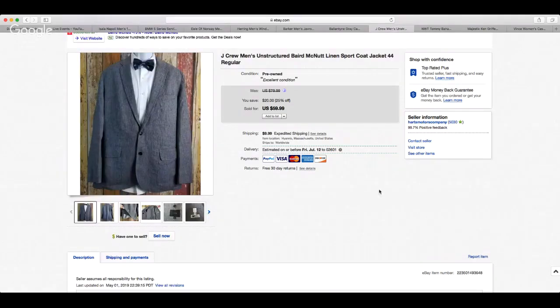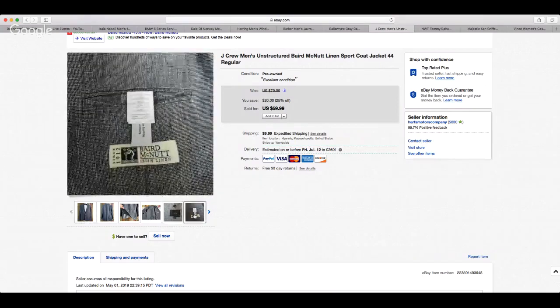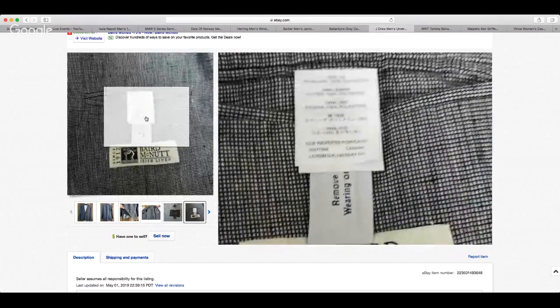This is a J.Crew. And J.Crew stuff, same thing as Tommy Bahama. Some pieces do good, some pieces don't. This is, once again, a linen jacket. You'll see it. The theme of linen right now is selling. Summertime, it's a nice breathable material. There's the tag. This is a pretty recent J.Crew tag. It was made with this Irish linen.